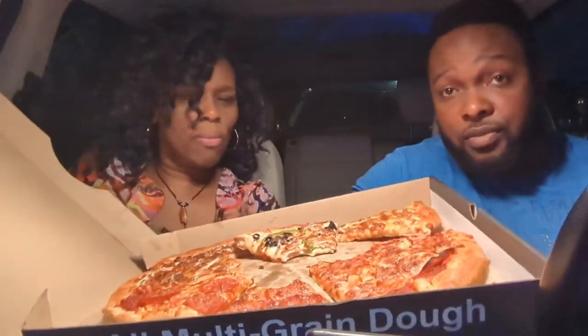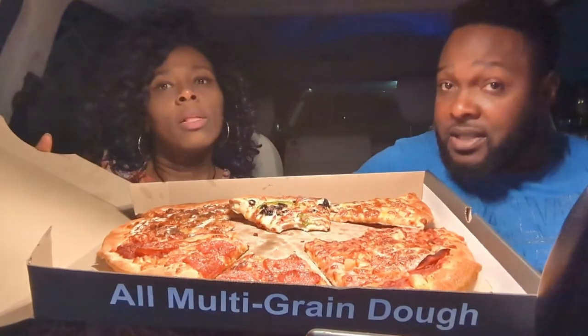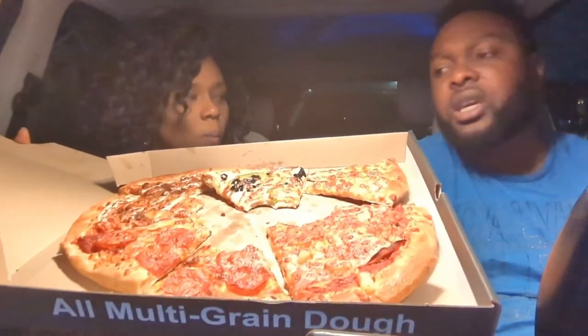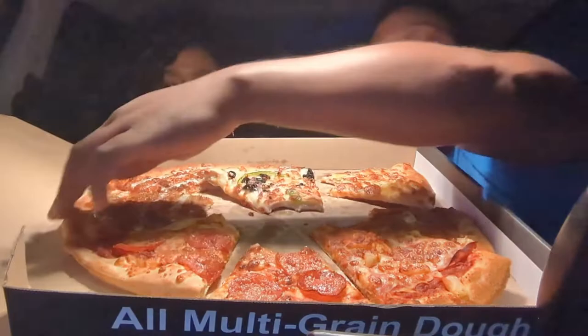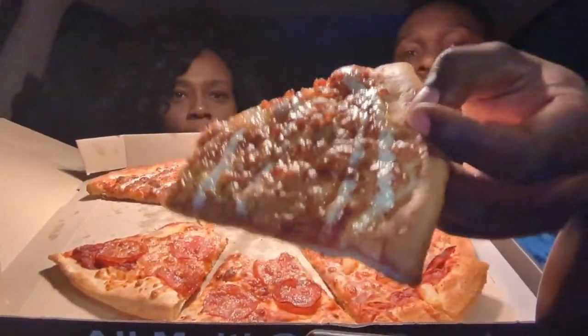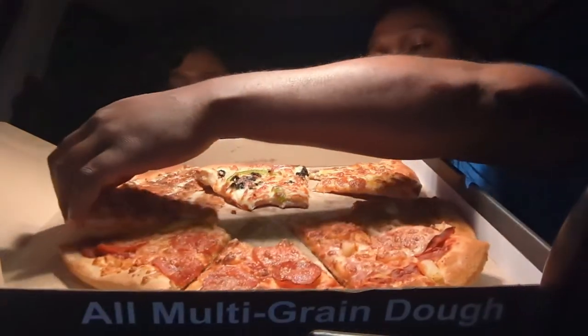But all in all, this place is wonderful. I love their pizza. Their tomato sauce is wonderful, unique. Their glaze on the meat pizza, the beef pizza, is also awesome. You can see it right here. I don't know what it is. If you guys know, please do comment and let us know. But wonderful pizza. Would I go back to this place again? Definitely.